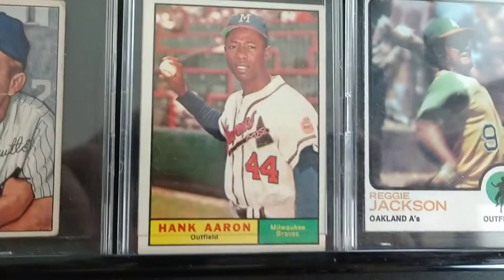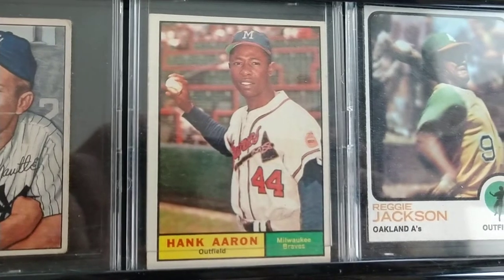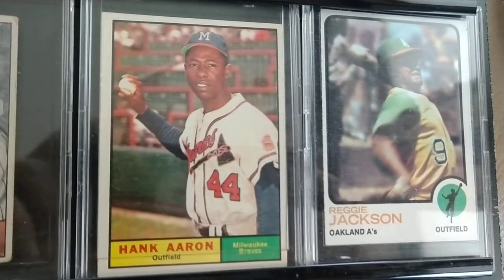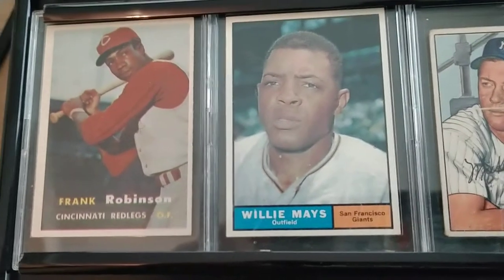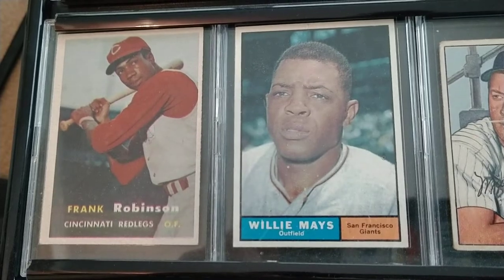The '61 Aaron is in very nice shape. Again, hard for me to guess on ratings if I sent it in. Maybe a six or a seven. Here's a '73 Topps Reggie Jackson. 1961 Willie Mays, like the Aaron card, also in excellent shape. Next to it is a rookie Frank Robinson in very nice shape, a little off center.